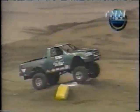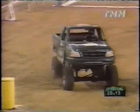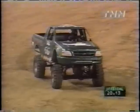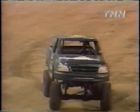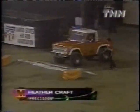Really slows it, but hey, keeps it rolling with no problem and has the momentum for the finish. This is the best run we've seen. And he really, as you can tell, has a big difference in horsepower, and that is 20.13 seconds. That is by far the best run so far. Jeff Hoy from nearby Katy, Texas, and you heard in the background a loud cheer. He's got a lot of friends here tonight.